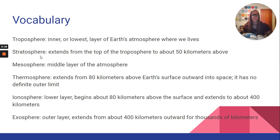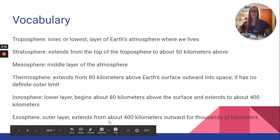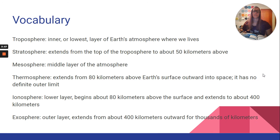So our vocab for this lesson: the troposphere is the inner or lowest layer of Earth's atmosphere where we live. The stratosphere extends from the top of the troposphere to about 50 kilometers above. The mesosphere is the middle layer of the atmosphere. The thermosphere extends from 80 kilometers above Earth's surface outward into space and has no definite outer limit. The ionosphere is the lower layer, begins about 80 kilometers above the surface and extends to about 400 kilometers. And finally, the exosphere is the outer layer, which extends from about 400 kilometers outward for thousands of kilometers.